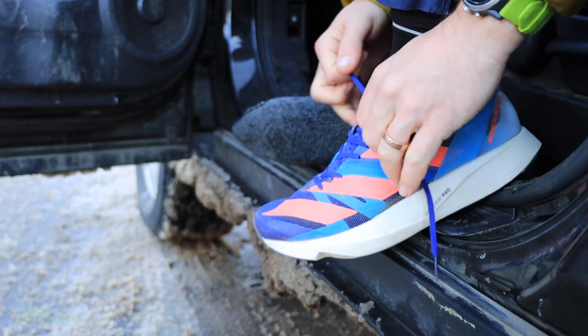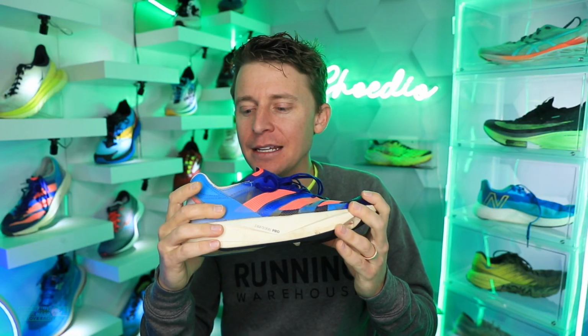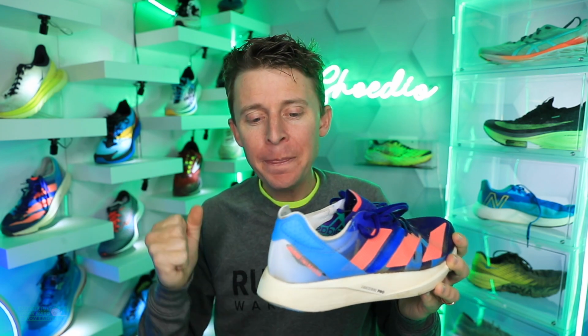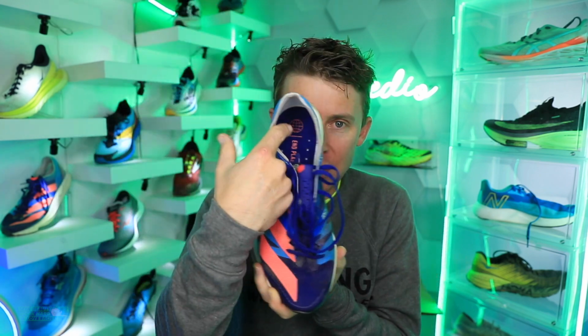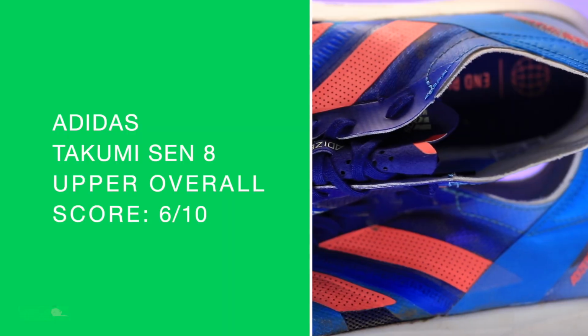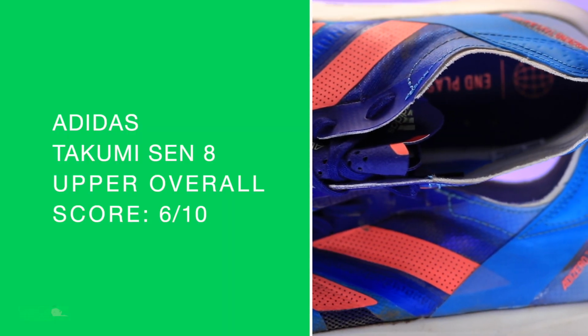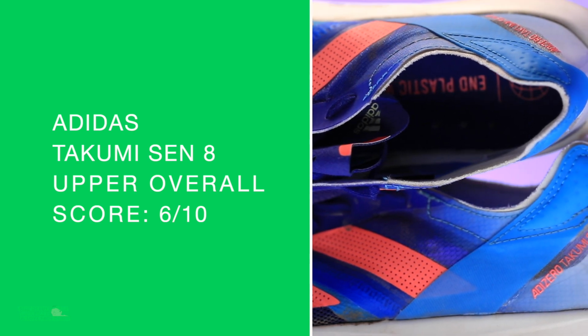And not to mention the collar and the heel counter. Again, same with the Prime X. I personally would probably go a half size down if I was gonna be racing this shoe. I just wanted a little more lockdown in the heel cup, in the pocket right there, all right? This is what I call the heel pocket, right there at the bottom of the heel counter inside the shoe. That was a long answer for the upper. There you go for lockdown, and there is the overall score as well.